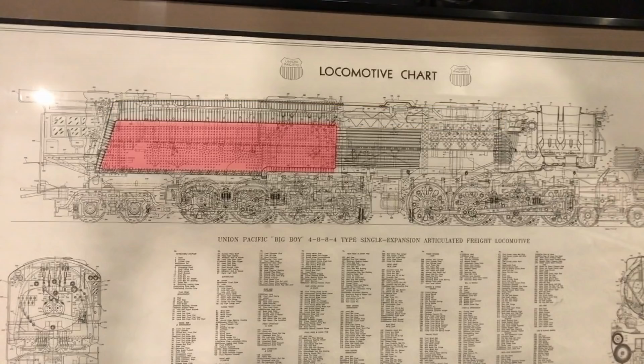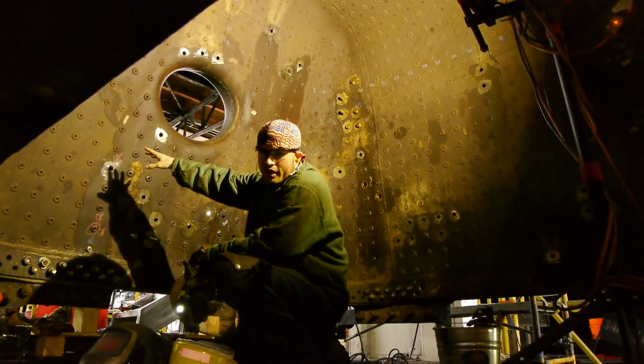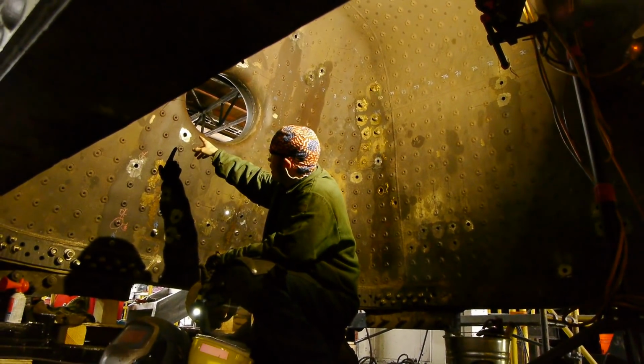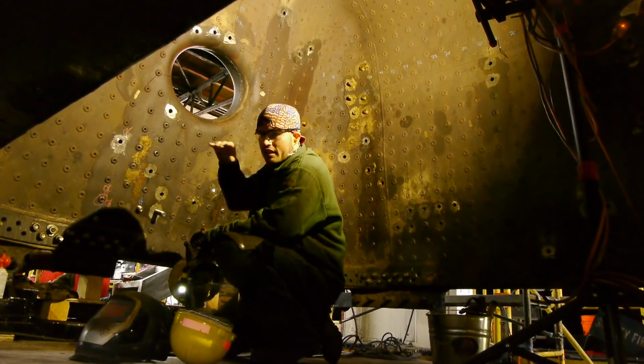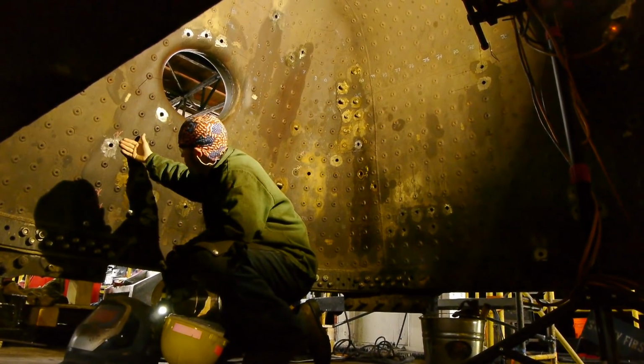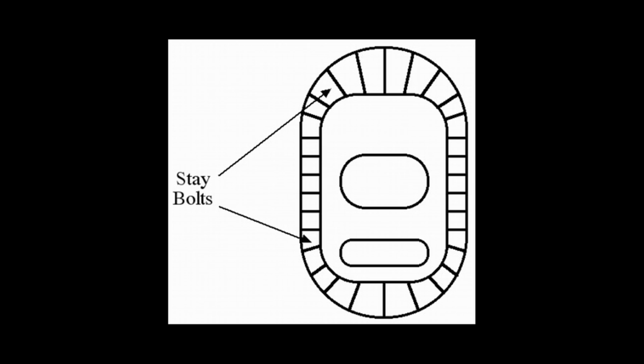The really unique feature on a Big Boy is the massive firebox. Look at that, over a third of the boiler, almost half, is just firebox, and we got to go inside. The firebox is actually bigger than my first apartment. It's over 200 square feet in here, 150 feet just of grates for burning the fire. But on close inspection, they found a lot of thin areas and a tremendous number of stay bolts that had failed. Here you can see how stay bolts work.